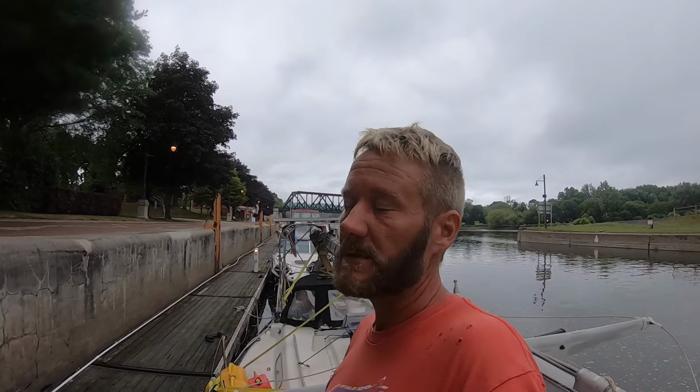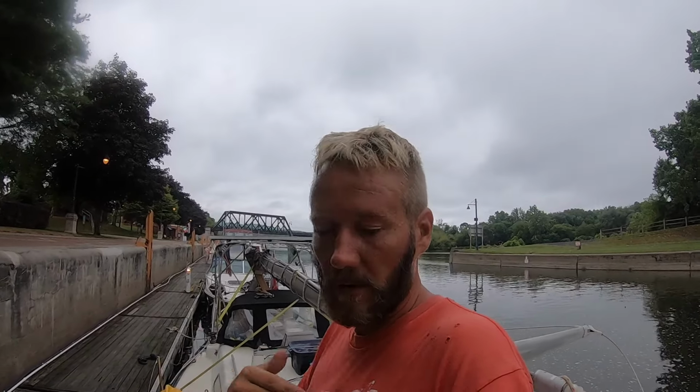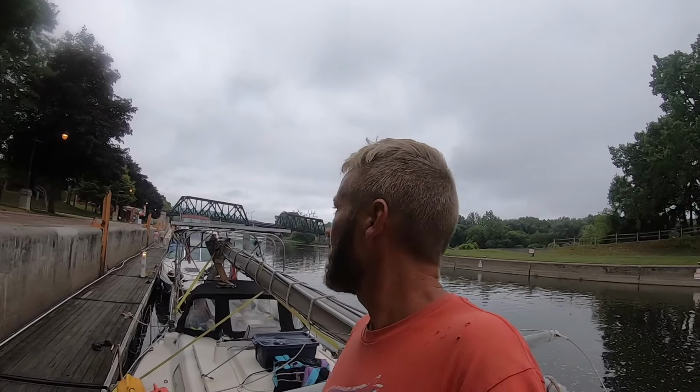Lock opens at 7. I'll call them on the VHF channel 13 at 7 o'clock, and we'll see if they are in a westbound position or an eastbound position. We're westbound, and if they have eastbound traffic, we might have to sit here and wait for a long time. So we'll see. There's four locks in a row consecutive, and you do all of them at the same time. So if somebody's coming down the locks right now, we just have to wait. They have to do all the locks and then come out. And that's how it is.